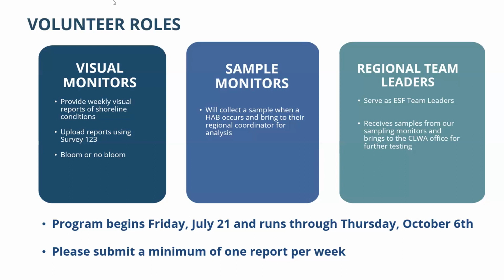So we're asking you to provide a weekly visual report of your shoreline conditions at a minimum. At least once a week, we want you going out there, taking a look at your shoreline, and providing an online report, which we're going to go through in just a moment, and upload that report using our online Survey 123 reporting tool. Now, we want you to do this whether you see a bloom or whether there's no bloom. And that's a really important point: no bloom reports can be just as valuable to us as a bloom report.